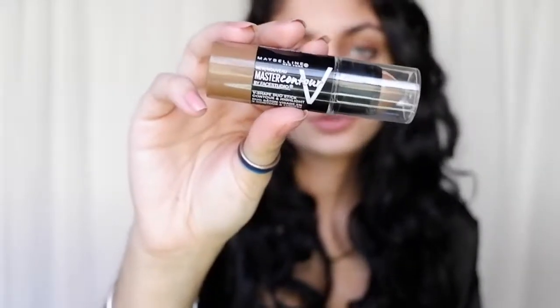Now we're going to use the Maybelline Master Contour Duo Stick. I'm going to use this to contour my face. I've been seeing Gina Shaketta talking about this for like 6 months on her YouTube channel, so I went to Target and I had to get it and try it out.